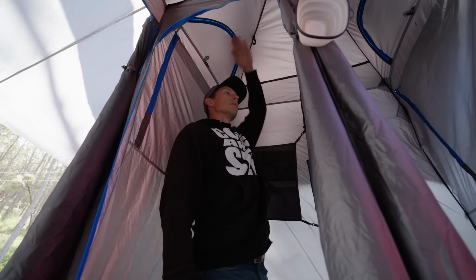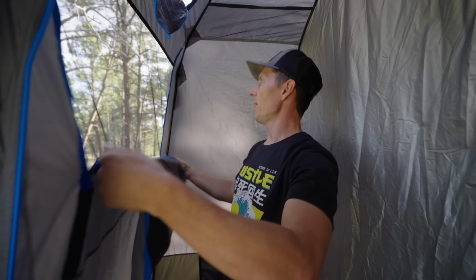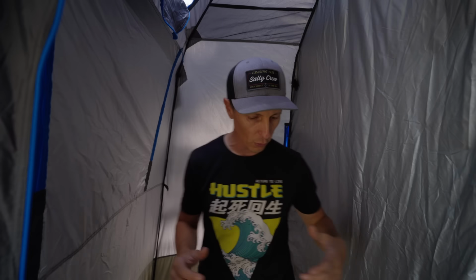But what about size? Well, if I put this window up and I put my elbows out, I am touching here on the sides, but using the bathroom over there or the shower here, it's pretty spacious. I do touch it from time to time moving around. I've been in larger tents, but I think it's plenty of room to get the job done.